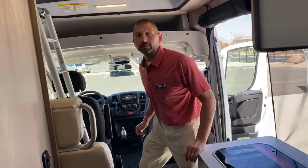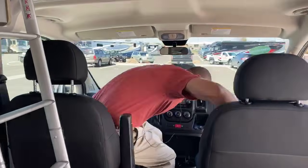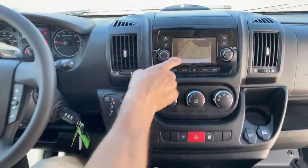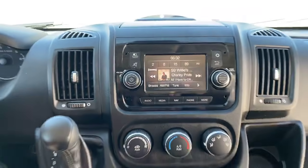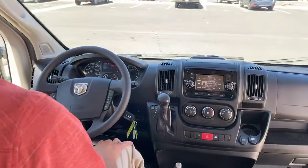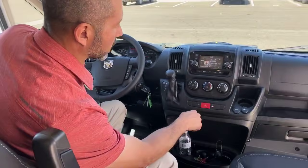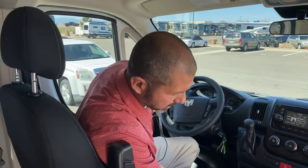All right, it's got a backup camera. I can show you here. So if we put it in reverse, it'll automatically turn on the backup camera, which comes in handy since you can't really see out the back window in this thing. Hazard lights, door locks. That pretty much covers the interior here.